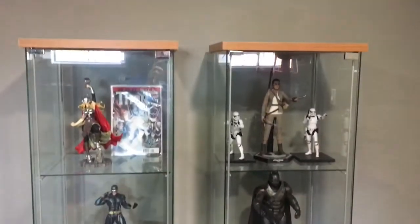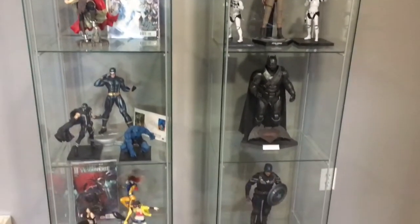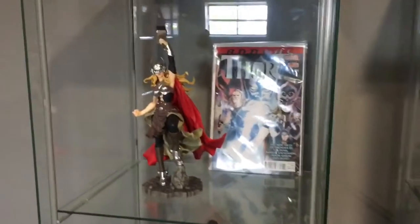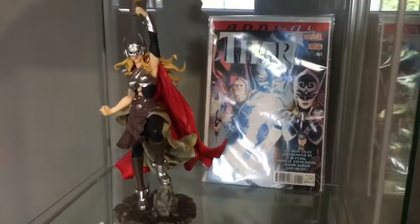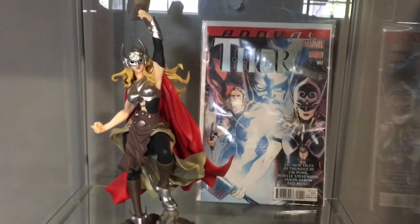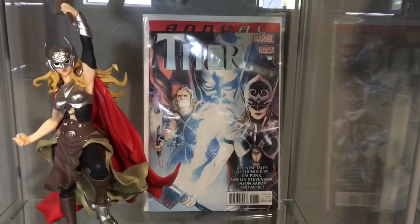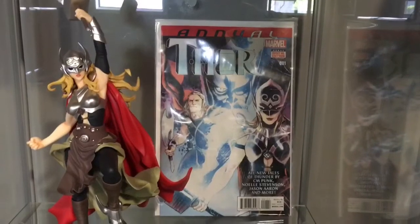Here's a quick view of the glass cases here. We'll start on the left, which is more of the comics related side. So here we have the Kotobukiya Bishiju Thor, Jane Foster. This is also the Thor Annual. It was given to me by my good friend Leo.